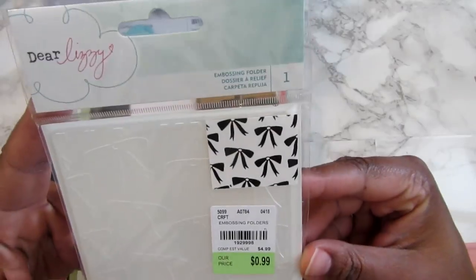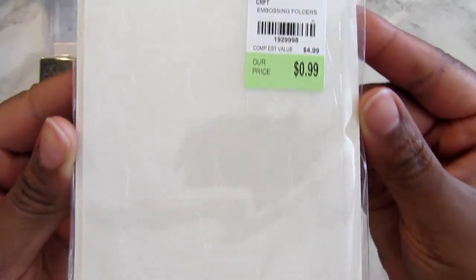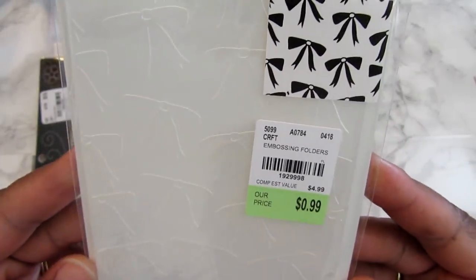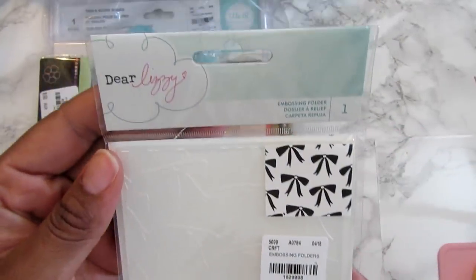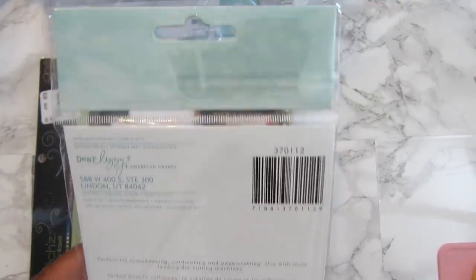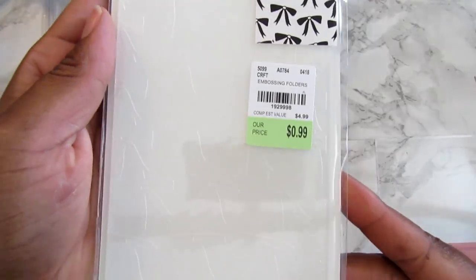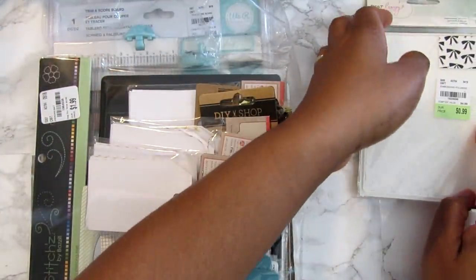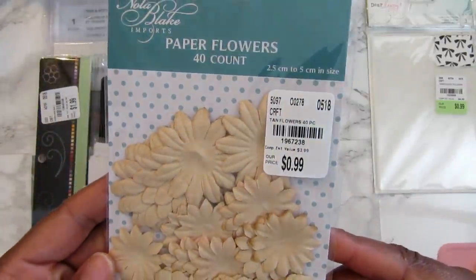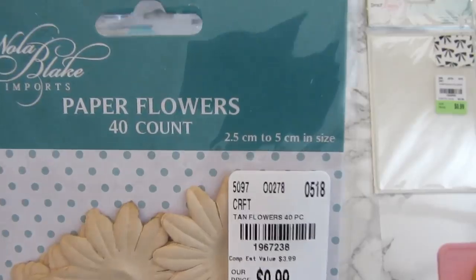I picked up this embossing folder. It has the little bows on there, and I've seen someone haul this and I figured I wouldn't find it, and of course I walked right in there and did, and they had a few more of them. It wasn't just a onesie, so I was very happy. Tuesday Morning always seems to keep me satisfied.